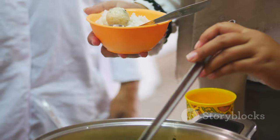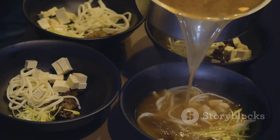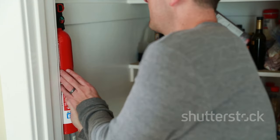Survival is mental as much as physical. A hot cup of broth can lift spirits and hydrate. Bouillon cubes are compact, last years, and turn water into flavorful broth for rice, beans, or soups. Canned soups are ready to eat, providing warmth and balanced nutrition with zero prep. Use broth to stretch leftovers into hearty meals. These items take little space but offer huge comfort and flavor.